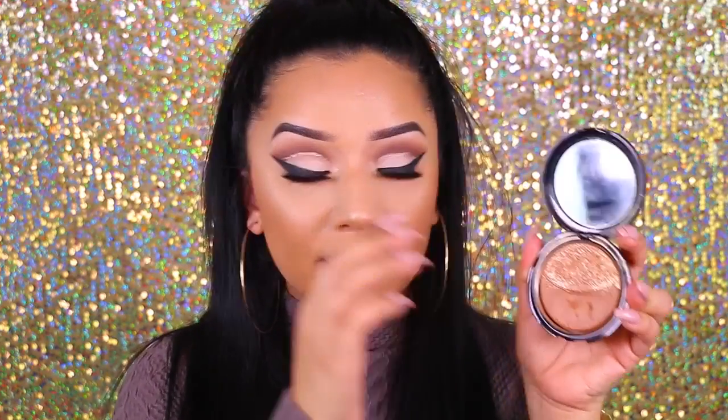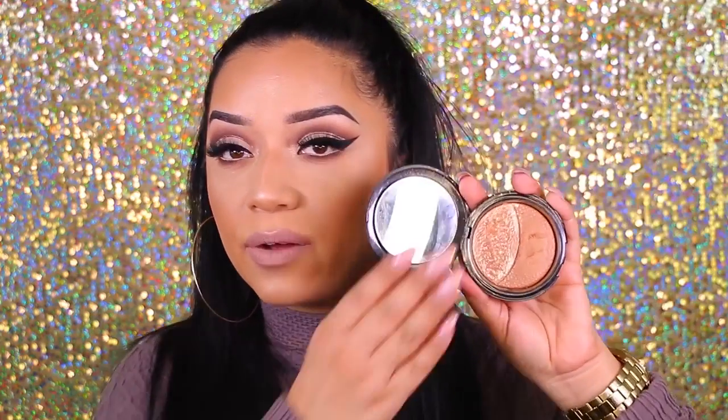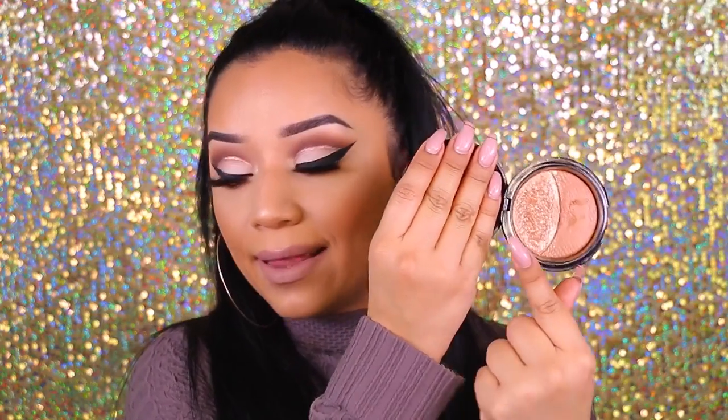So this is the highlight that I have been using again so much this year. It is that perfect golden color. I'm sure that I have tons of other highlights that are the same, but I just like the formula on this. It's not overly powdery and it's beautiful. So if you want to splurge on something else that will give you a bronzer and a highlight, definitely go for this one. This one's a very good one.